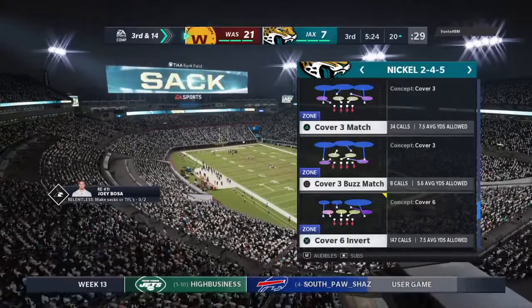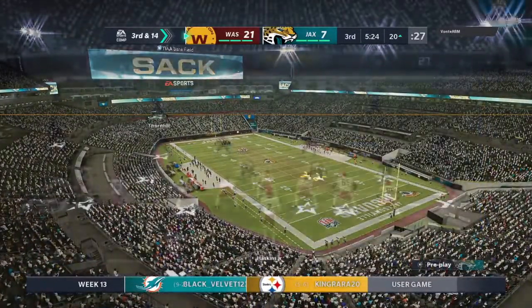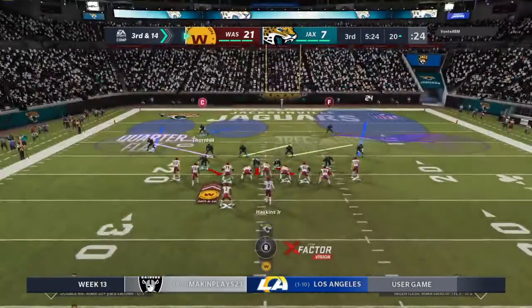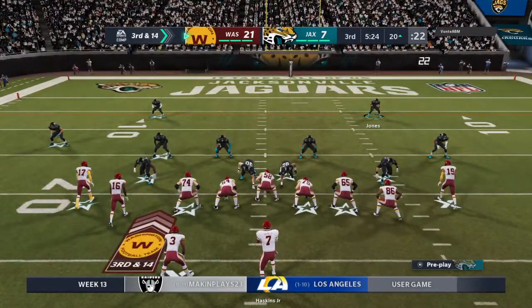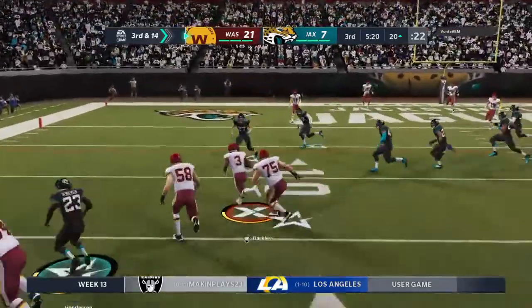Yeah, they might need to change their pass protection scheme a little bit. Maybe bring another guy into the backfield to help protect the quarterback because that was awfully close. An incomplete pass on that last play, and that means they'll need to come up with something here on 3rd down. They'll set up the screen to Barkley.